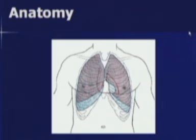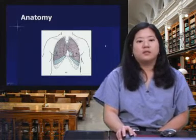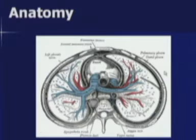I'm going to talk to you about chest trauma, and this is the area that I'm going to talk to you about. Mostly injuries to the lungs, to the heart, and to the chest wall itself. These are the lungs, and you can see that the heart sits between the two lungs on each side. And this is a cross-sectional view. You can see again that the heart sits in the middle. It's surrounded by the lungs, and the ribs sort of perform this protective casing around all those structures.